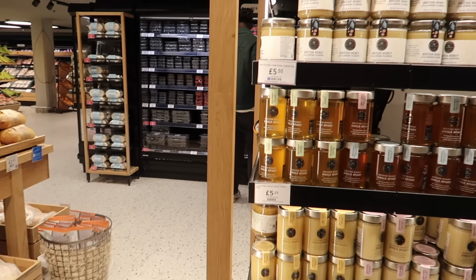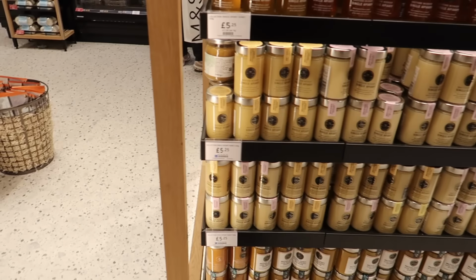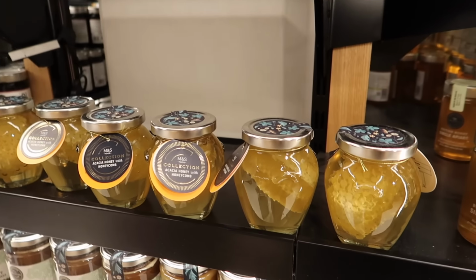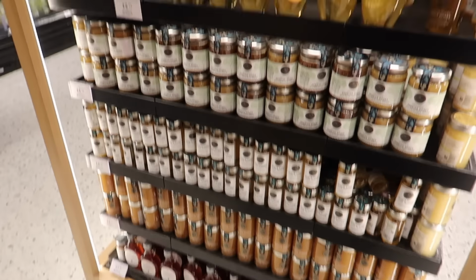Ooh, this looks nice. What have they got over here? British honey. Loads of different kinds of British honey here. That's nice to see. It's kind of like a little larder section, but with really premium options. They've got actual honeycomb, acacia honey. Yeah, this is a really nice selection. Canadian maple syrup.